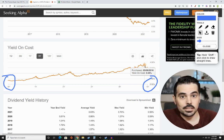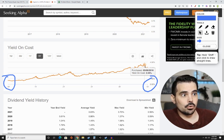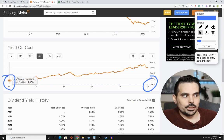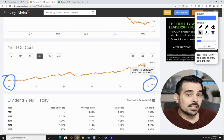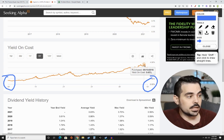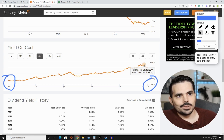The reason for that is because Apple is increasing their dividend year after year, sometimes 6, 7, 8, 10, 12%. And that has a huge impact. To me, that's awesome. Sure, buying in now is not really great, but buying in back then might not have looked great either. Maybe the dividend yield might have been low as well. It might have been maybe 1.5%, but it kept growing. So that's what I like.